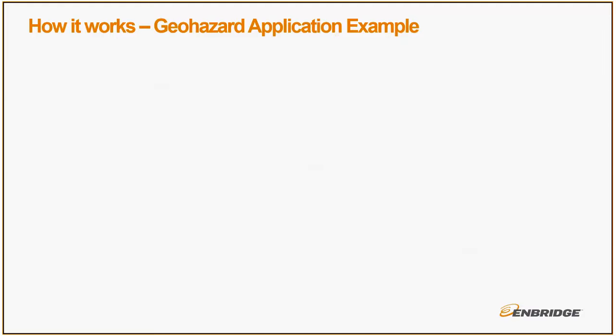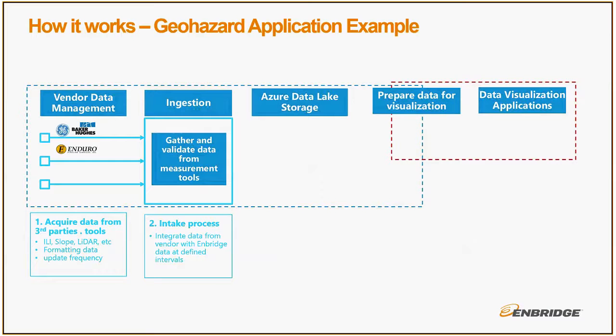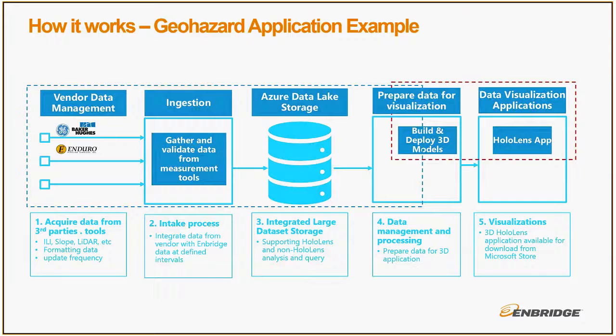There's just some testimonials here. So here's just a couple of diagrams. This is very logical. I couldn't get approval to get the physical diagrams or architecture, but we have a whole content acquisition of data from third parties: ILI, which is inline inspection tools, and LiDAR.